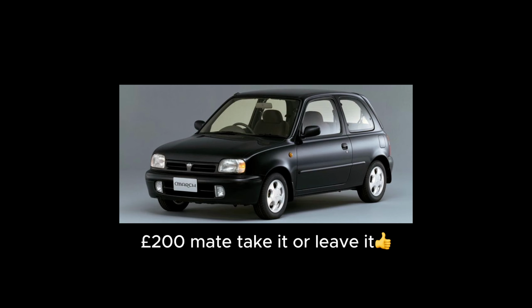My cherry hath been popped. I enjoyed taking the Micra out. I thought it was good fun. Would I own one? Maybe. If prices for a pre-facelift were still sensible, I'd probably consider it. But for now, I'm not fully convinced.